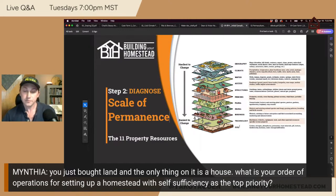The reason that I have soil and technology at the bottom of this list is because it's actually quite easy to build soil and it's quite fast on a small scale. And it's also really easy and quick to go out and buy a tractor or get a tool or get solar panels. You can really burn through that stuff, and it takes a little bit longer to set up a business, fauna, flora. So the order of operations is you want to spend a lot of time choosing the right geography for your goals, choosing the right climate for your goals, because these are really difficult to change.